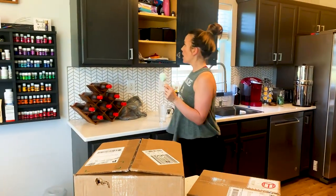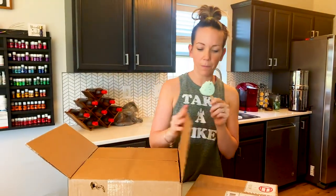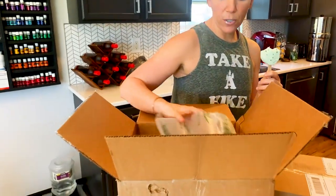So for all of you keto folks out there, a lot of the ice cream tastes more like ice than cream. This tastes more like cream. It's yummy. It actually tastes like ice cream. So mint chocolate chip, which is why I'm not putting it down, because it's good.